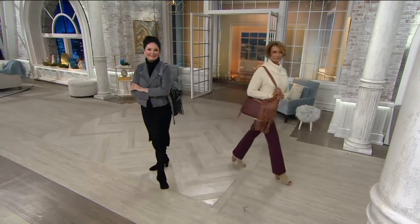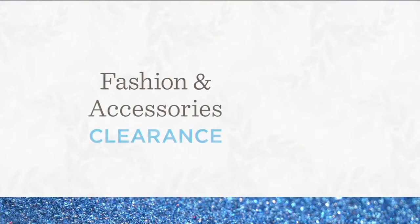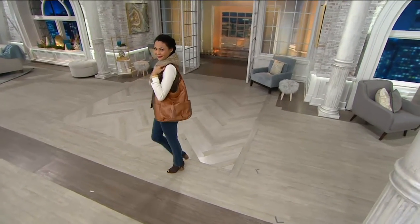We have another bag from Muxo coming up. I don't think we're gonna have time for it though, but we'll take a look at it. She's wearing it in saddle. It's the shimmer leather hobo bag with the BD.